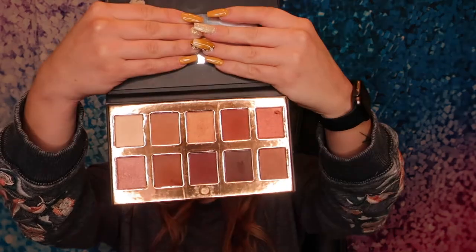Bless me, Jesus. Next is another eyeshadow palette that I got in my BoxyCharm box, and this is the Crown Pro eyeshadow palette. This one is very loved, as you can tell. This one I literally grabbed for all this year.